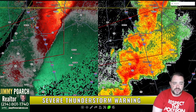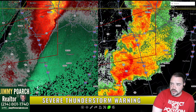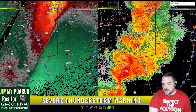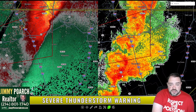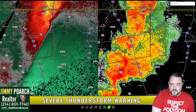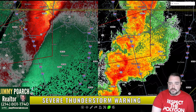But if we go further down, I am watching this area around Covington here as well. We have a really bad habit of getting rotation from the Covington area that moves in. So I will be keeping an eye on that as well. Possibly some hail north of Covington as well. But again, these hailstorms, or these hail reports we've had so far have not been major.